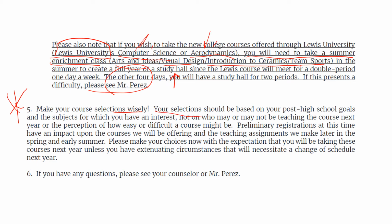It should not be based upon who you think will be teaching the class next year, as those assignments have not been made, nor on what you think might be an easier or harder class. All classes should be challenging. All classes should be pushing our students to do their very best. We don't have any easy classes here at St. Patrick High School, so please keep that in mind.